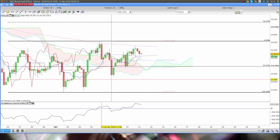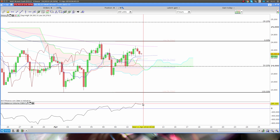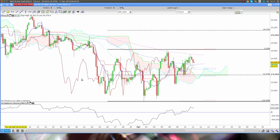bit of divergence here, so price is heading down, and the indicator is pointing at the top. But again, divergence can carry on for a long time. So I'm more interested in divergences at major levels more than anything else, and we don't really have a major level here.